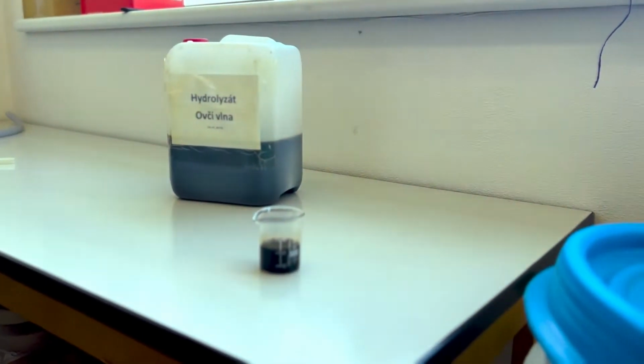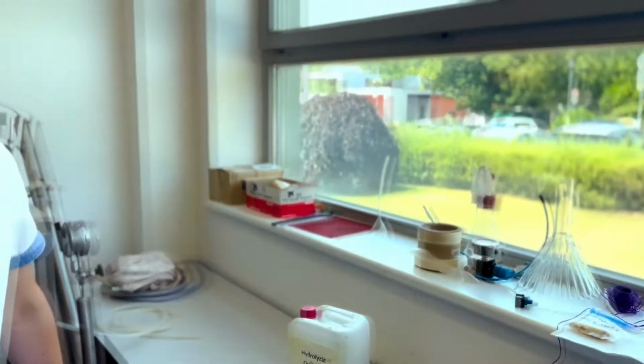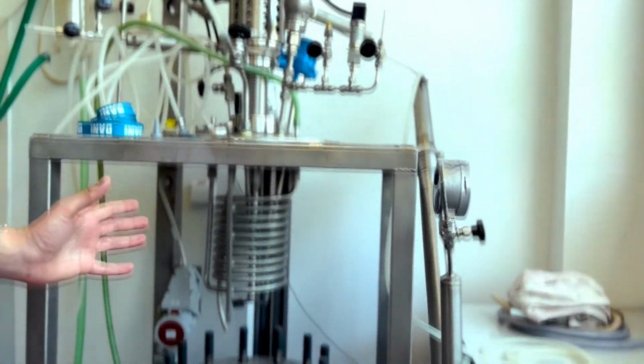How come one kilo becomes 3 kilos? The rest is water. Basically pure water. A product of hydrolysis at specific conditions. Our aim, we use a pressure process. Most of the auxiliary agents are recycled in the process.